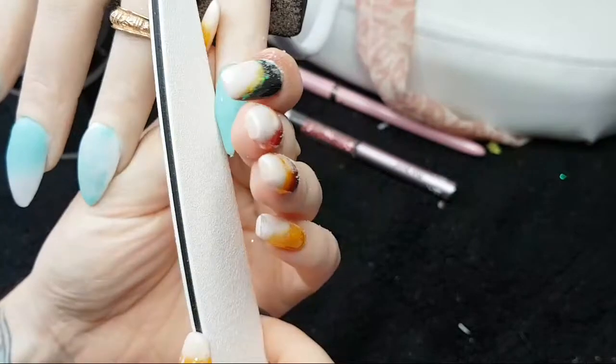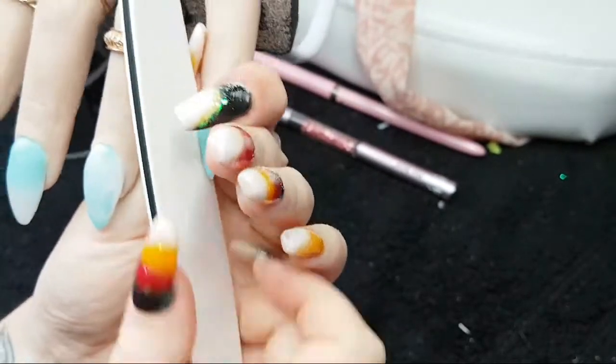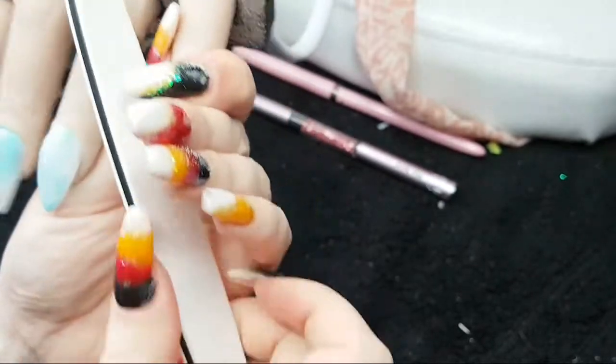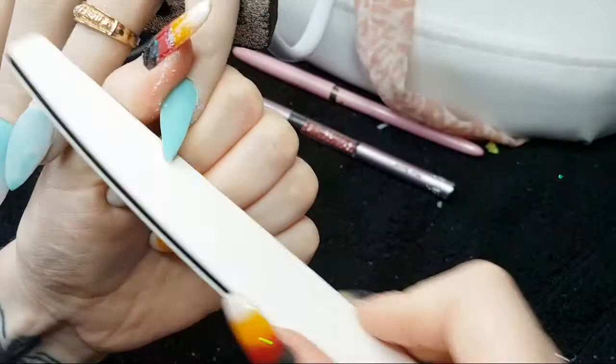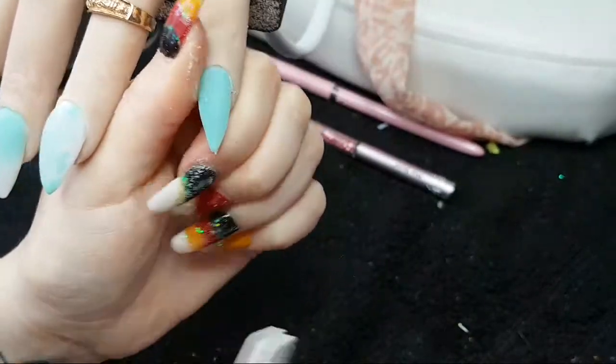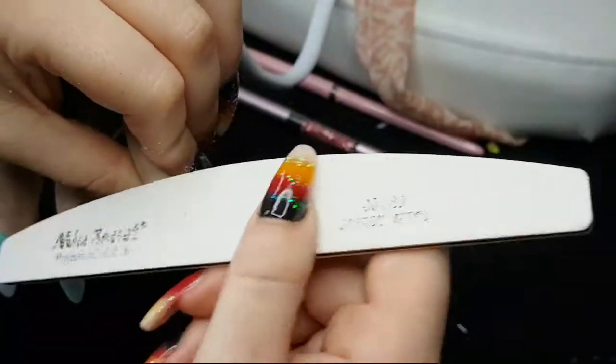I need to redo my nails soon. I'm going out next Friday, so maybe I'll do them then. Ooh, what should I do? Whatever I do, it will be a gel polish design because I will be using gel forms, so.